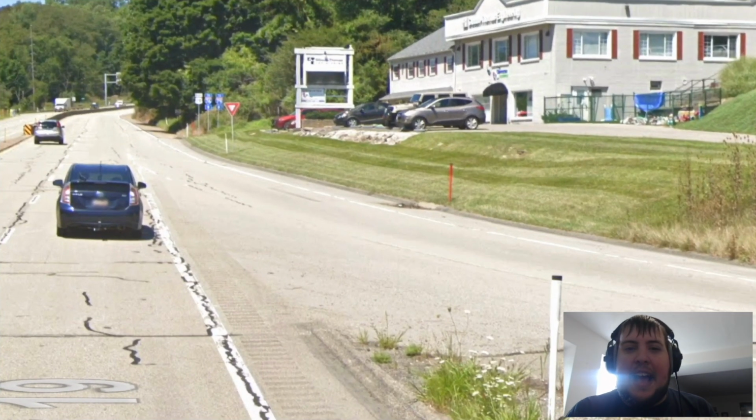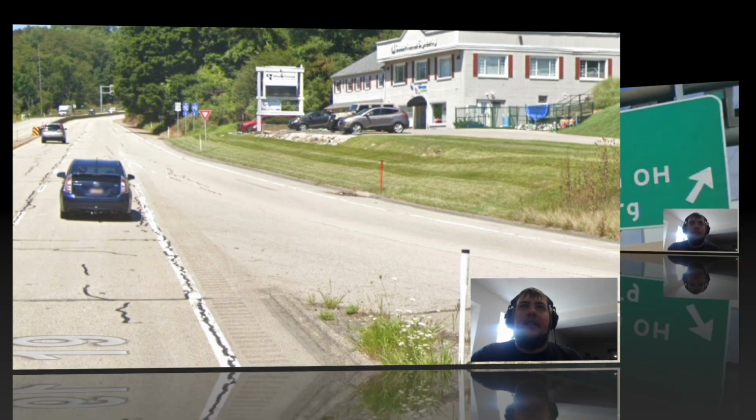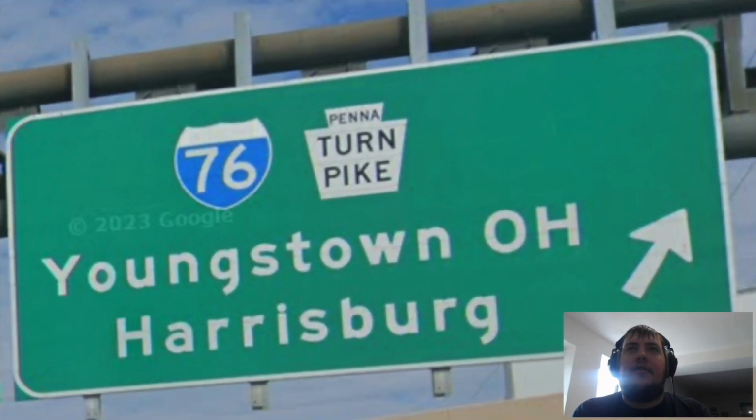Here is where that bypass 19 on Google Maps merges back in with us, and we get a reassurance shield of North 19 to Interstate 76 and 79 straight ahead. So that is useful information. Here is our interchange for the Pennsylvania Turnpike as it gets signed for Youngstown and Harrisburg. I think those are good choices with that.